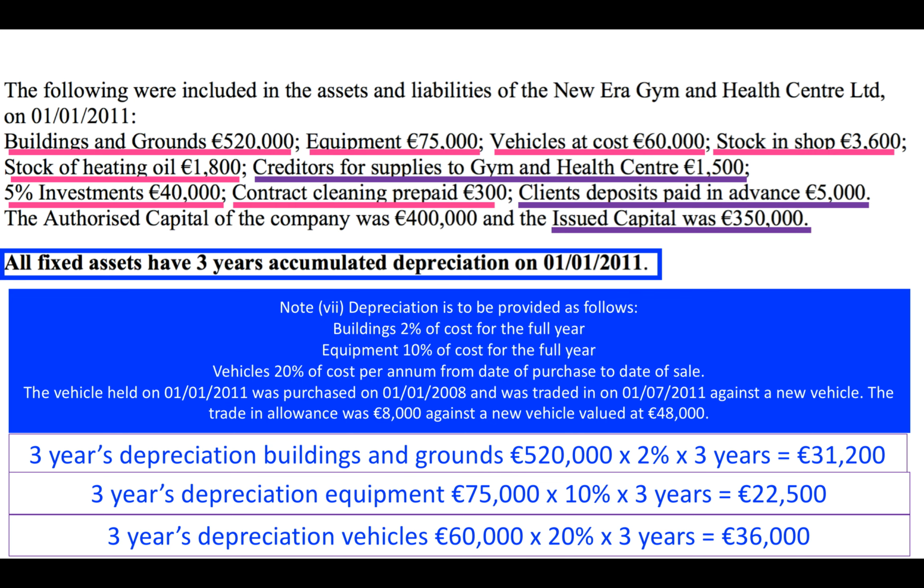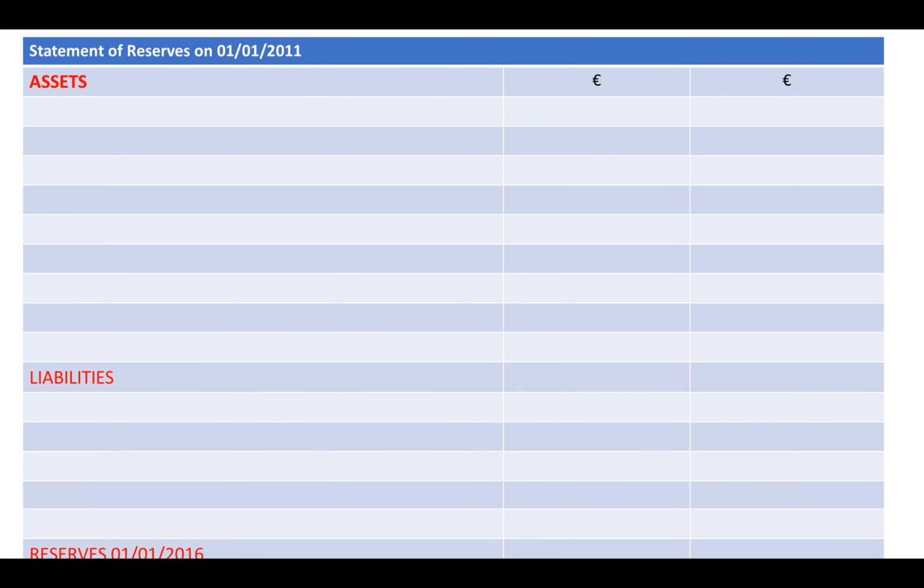Then the issued capital is the liability. So the authorised capital, we don't put this in here because this is just what we are allowed to sell up to. We will record this information in the balance sheet, but we're only going to actually record in part A what was actually sold. So how much money New Era has actually received from the issue of shares, which is €350,000.